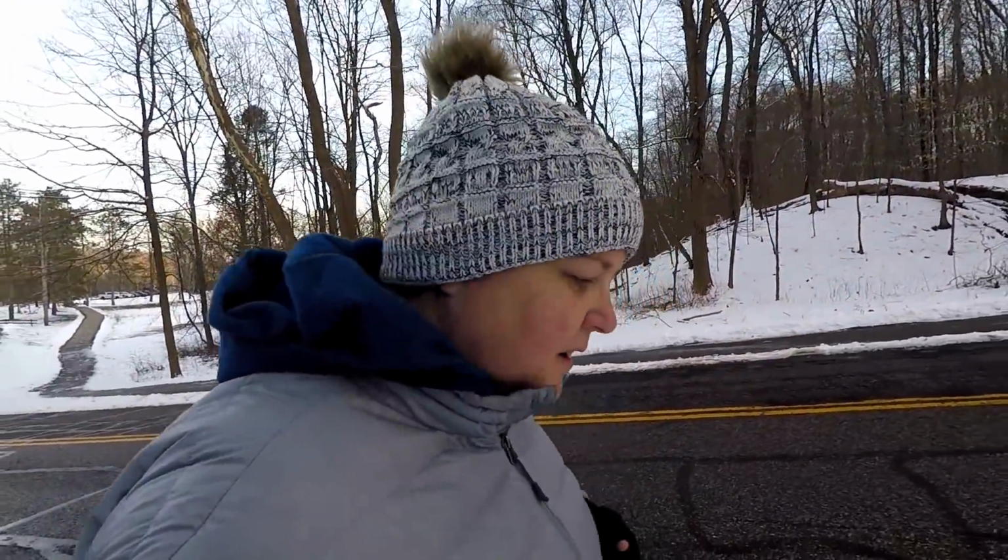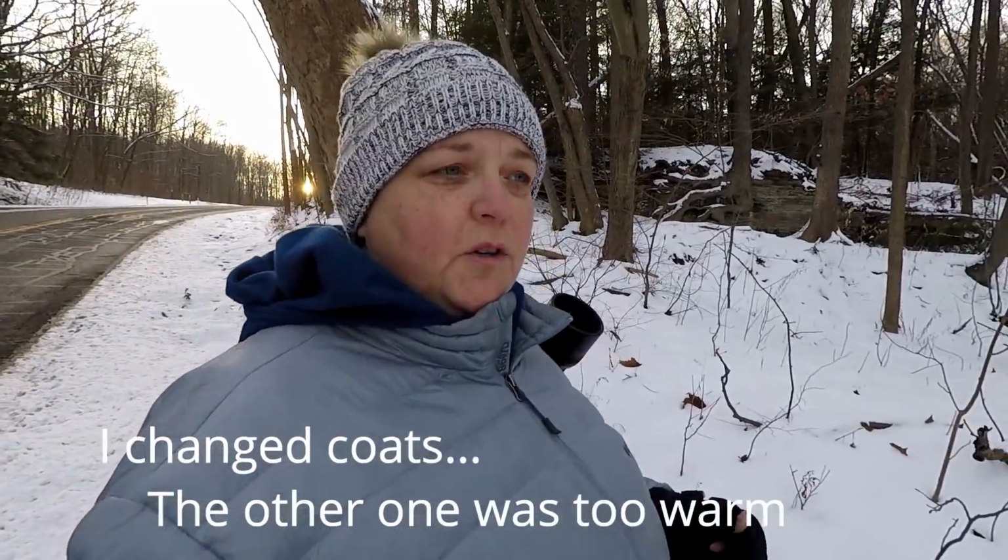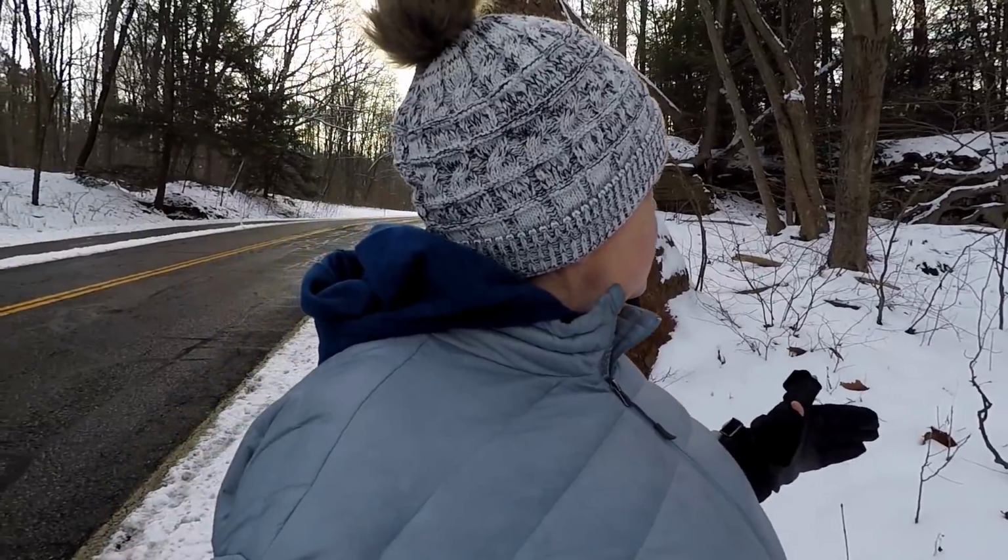On my way out of the park, I went by one of my favorite places in the world, and Brian calls it my tree. And it's these beautiful roots from this tree that are inside of this slate rock wall. And I've stopped to get photos because it's covered in icicles. So let's go get some shots.